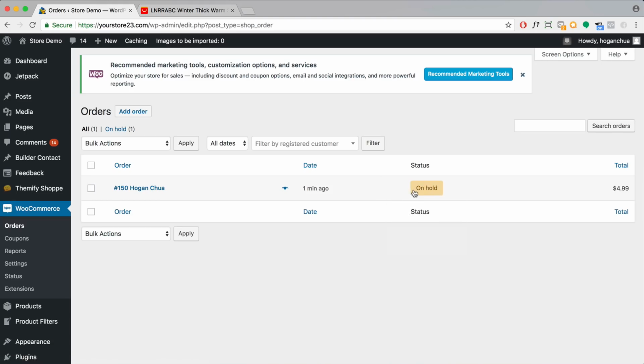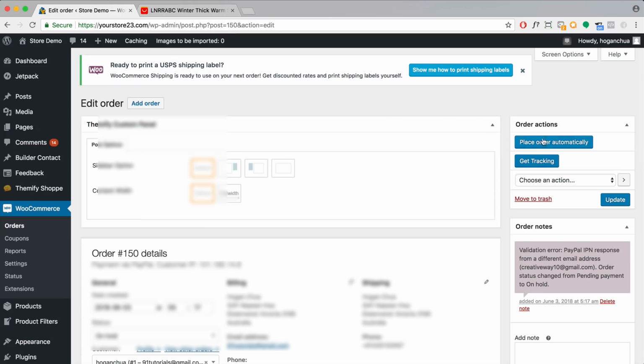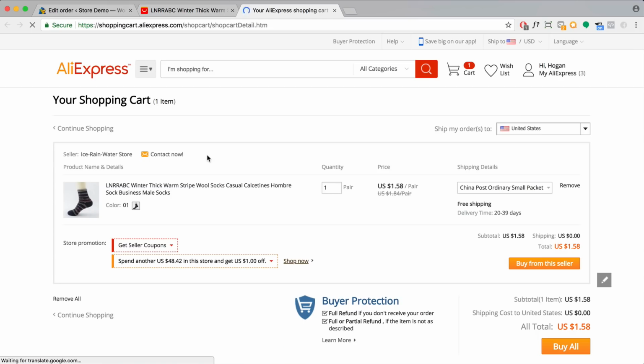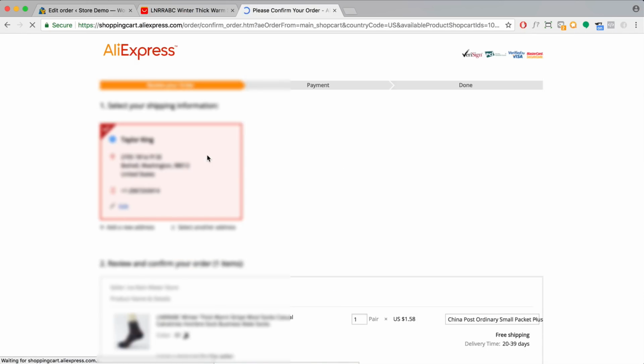The order is here, and you just click into it. Then you place order automatically, and the AliDropship plugin will add that to the cart. That took about 15-20 seconds. Now it's going to automatically help you fill in the customer's details.